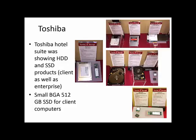Here is some solid state product. Here's an M.2 product. And here are some hard drives, an enterprise hard drive, a 15,000 RPM hard drive. Slowly but surely becoming a vanishing species, but it's probably going to take a while for these things to go away. And then here are some little SSDs, which are really kind of interesting.